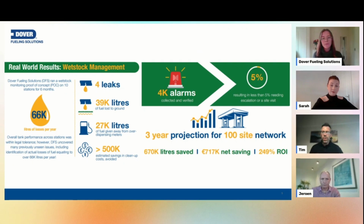So if we look at what we did during that proof of concept, and we're sharing this by way of example, that was a proof of concept that we ran on 10 stations in the country over a period of around 6 months. And across those 10 stations, through finding leaks, through finding over-dispensing fuel meters, we were able to find losses which would equate to around 66,000 litres per year.